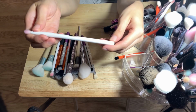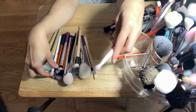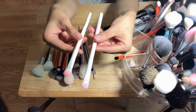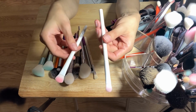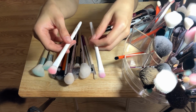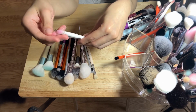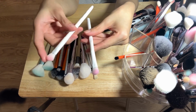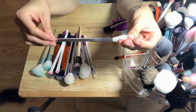Next one I have is the Crown eyeshadow brush. This is kind of similar to the Wet n Wild. Honestly, it's really identical. If you can see, this is the brand Crown. This is Wet n Wild. I paid $12.50 for this. I don't remember how much I paid, but I know this is really expensive. So honestly guys, similar brushes. The quality is about the same. This one's softer than this one. You only pay $1.25.